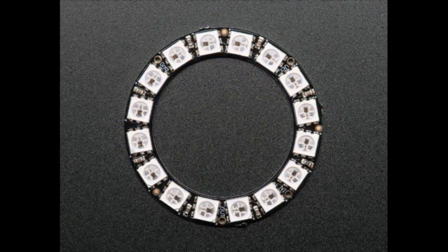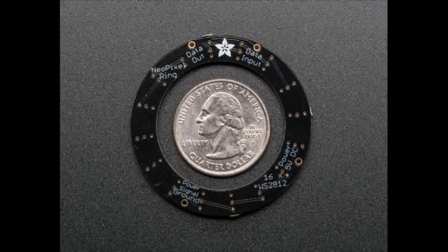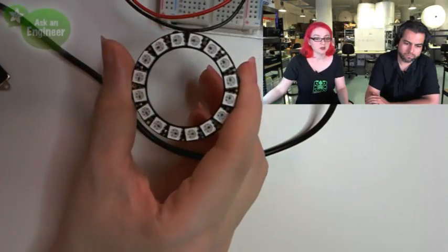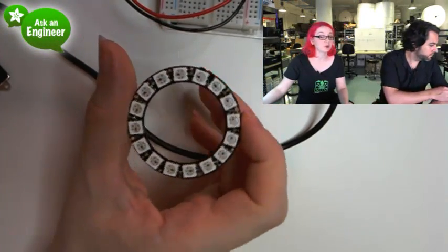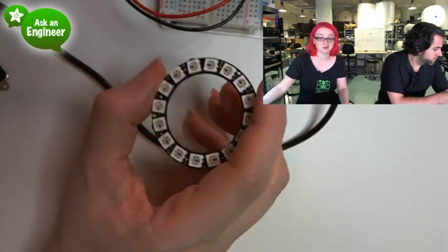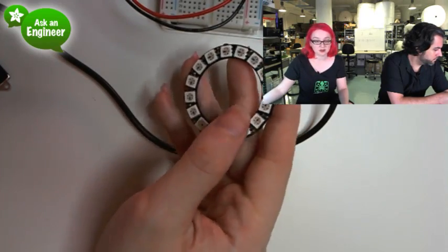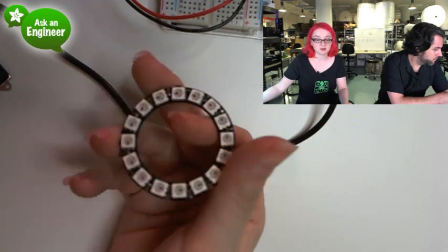Here it is. It's a ring. So this is 16 equidistantly spaced LEDs on a PCB, and I can show it on the overhead. So we put 16 in a row, and they're equally spaced. And 16 we thought was a good number. Somebody mentioned it would be cool to have 12 for a watch. This unfortunately is 16. Maybe we'll make a version with 12 at some point. It's got these 16 LEDs. It's a nice round ring.